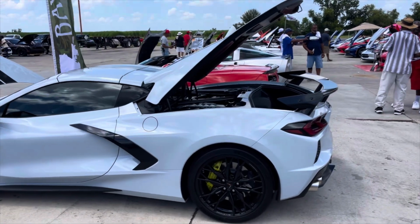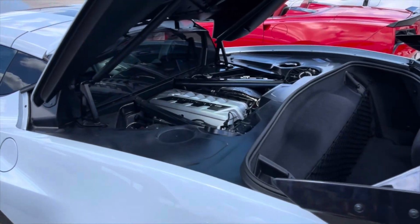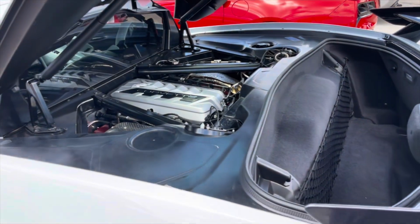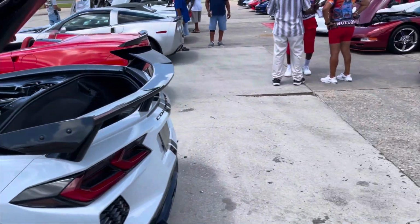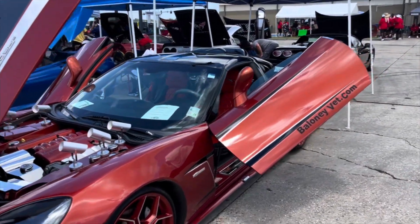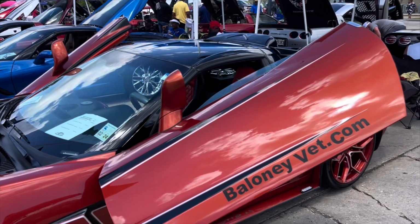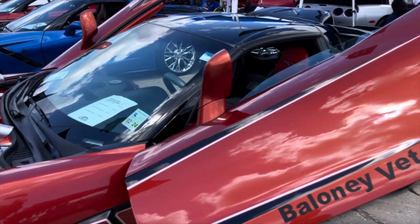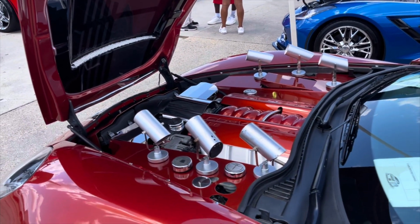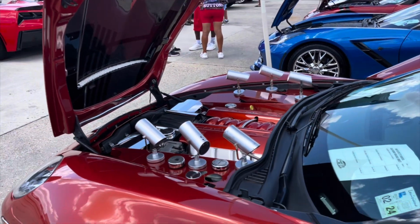Shout out to St. James Parish Sheriff's Office for keeping us safe out here. He's got a silver engine cover. And when I tell you, this gentleman here has show lights on his hood. Check them out right there. And when I tell you, I love it. I would love to see this at nighttime when he has the show lights on and popping. I would love to see how that looks at nighttime.